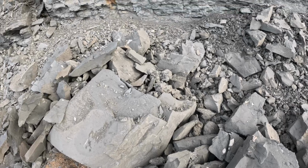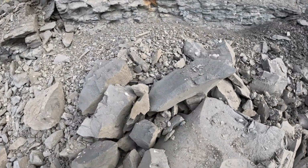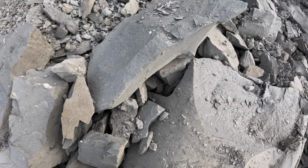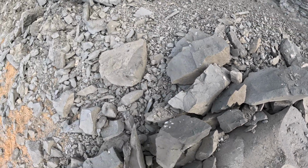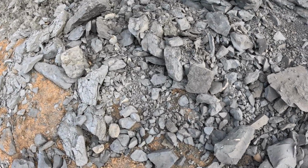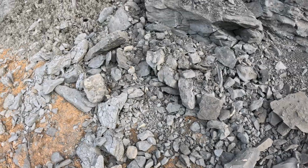I mean, you could dig around in the shale and see if you can find one. There could be something in there, or break up some of this and hope you can get one, but we're not going to waste our time with that. There is plenty more to be looking at today. But yeah, there's so much here to look through.